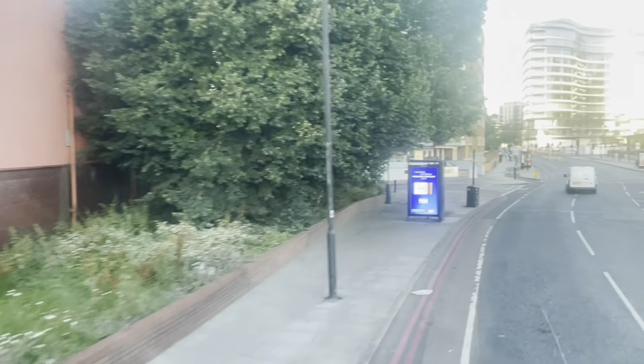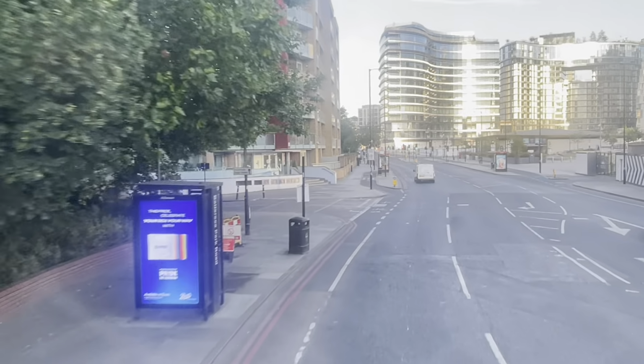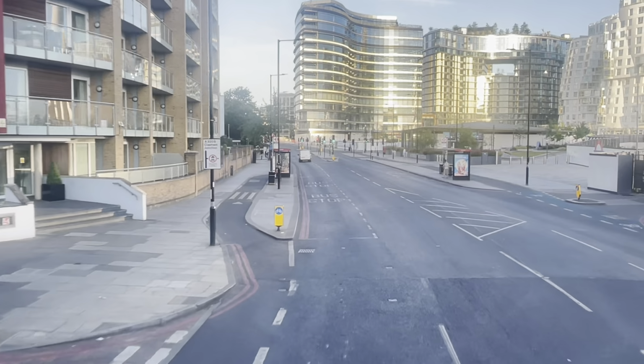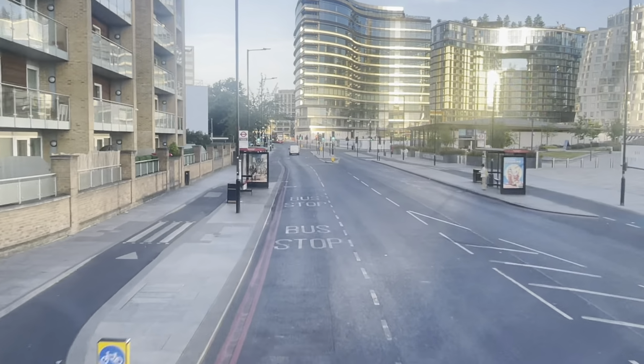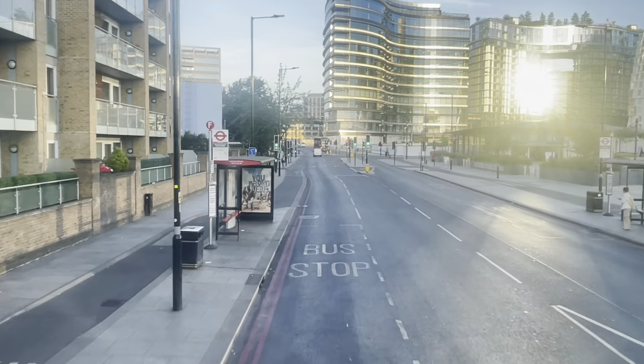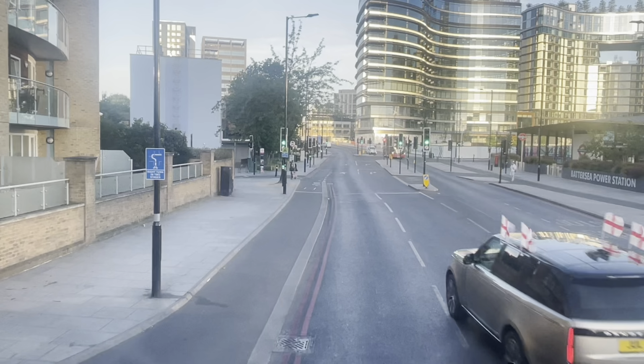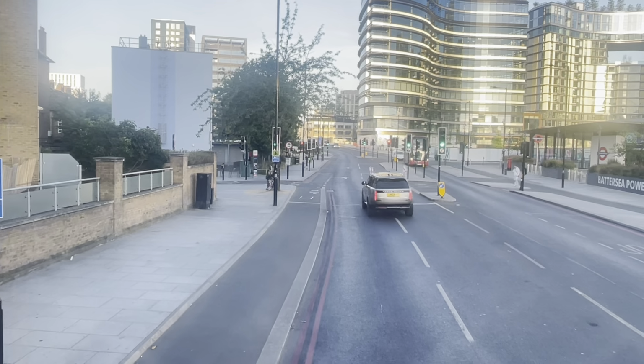Now the good thing with this bus back with Abellio, I know there's a 99.9% chance that they're going to probably start bringing in some of the old vehicles that used to pop up on the route. I think the only vehicle that you won't really see on the route is probably the Enviro 400s, which are no longer on the route, so props to that.